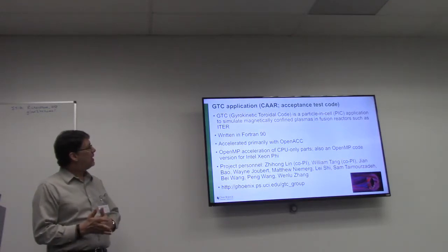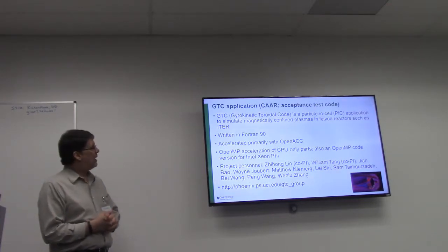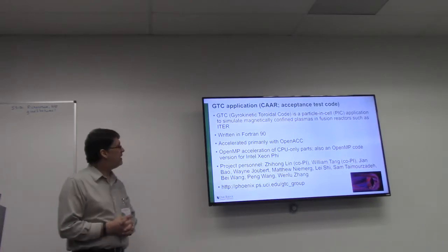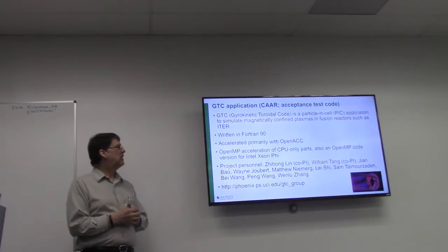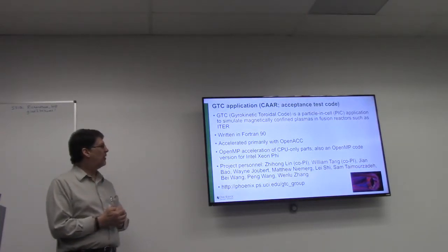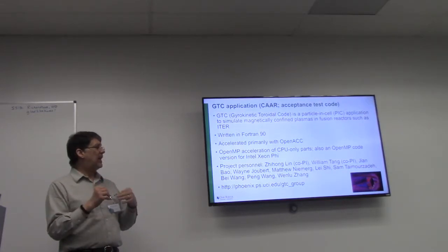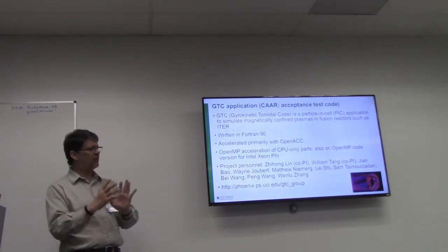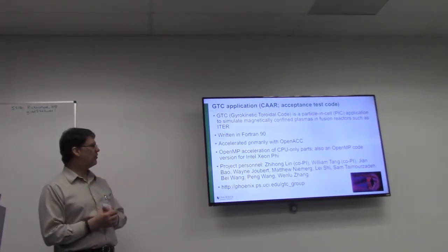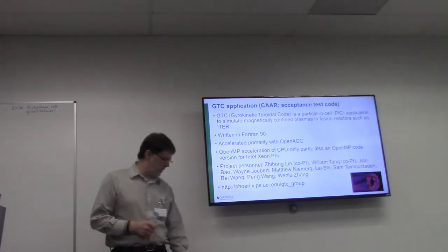It's GTC, a code that is used to model fusion plasmas for fusion reactors. It's written in Fortran 90, accelerated primarily with OpenACC, and some parts are written in CUDA. There is also acceleration for the CPU-only parts of the code. I should also mention there is an OpenMP version, a different version that I don't think has yet been merged in, that's in use for the Xeon Phi processor. And here you have a few details about the project.